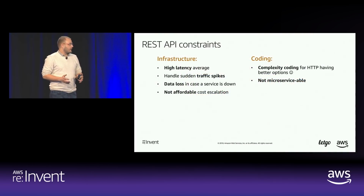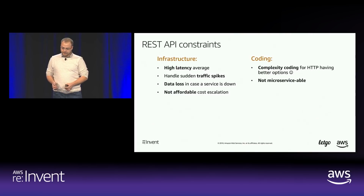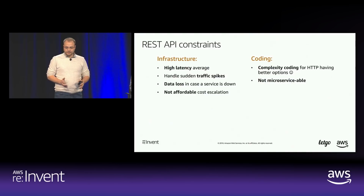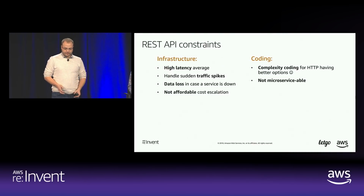The constraints we had in the past. In the infrastructure area, we had the latency. Given the traffic is HTTPS, you have an overhead in terms of latency that increases even more when you are adding layers underneath. In the spikes, scaling the HTTPS services is a big challenge. You are as weak as the weakest part of your chain, so if you cannot handle it, look for another solution.